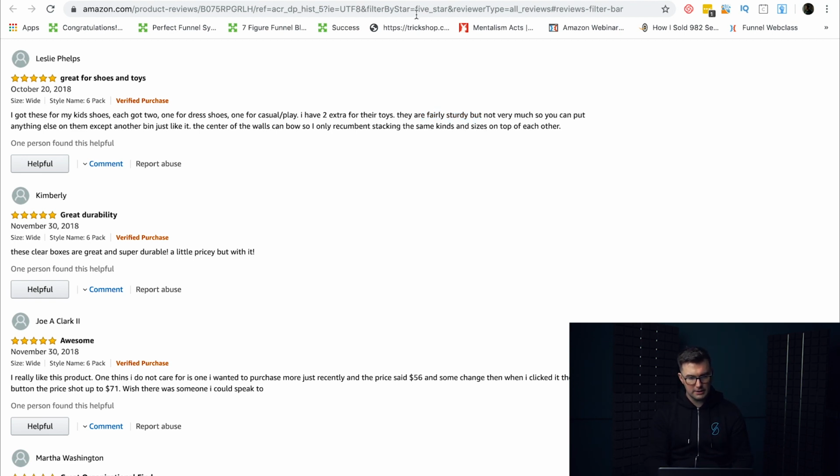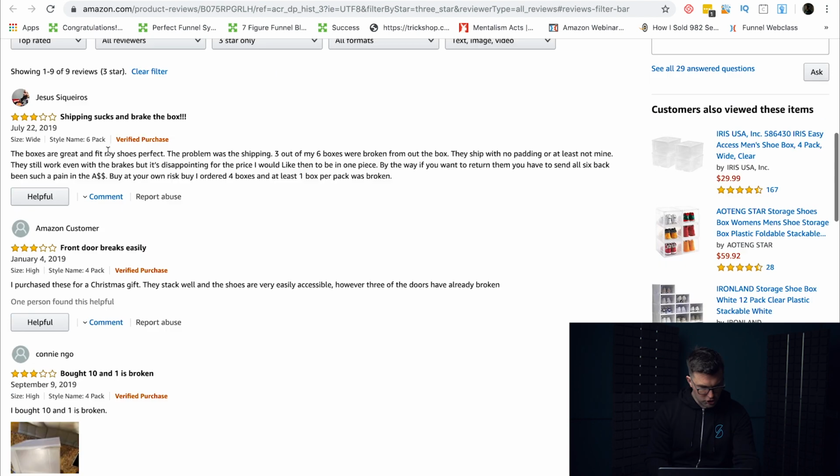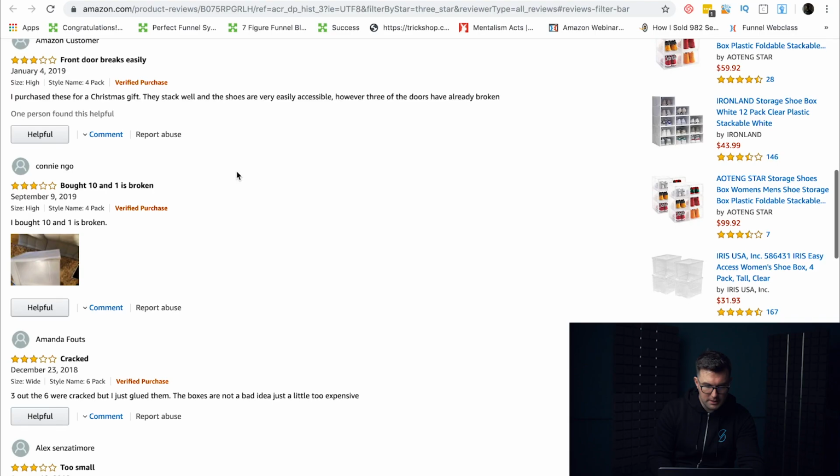So let's look at the other 3 stars. "Shipping sucks and break the box." So I'm not really going to look at this because it's related to shipping. Not really relevant to us. In that case, if you're using FBA and Amazon shipped it out on your behalf, you would be in a good position to say, well, look, I need this taken care of because I didn't ship it. They will take care of a review like that for you. At least they should.